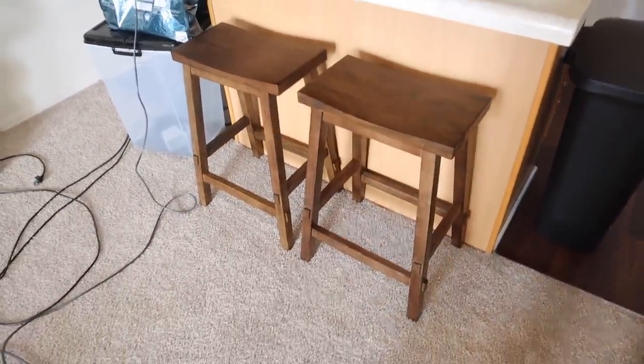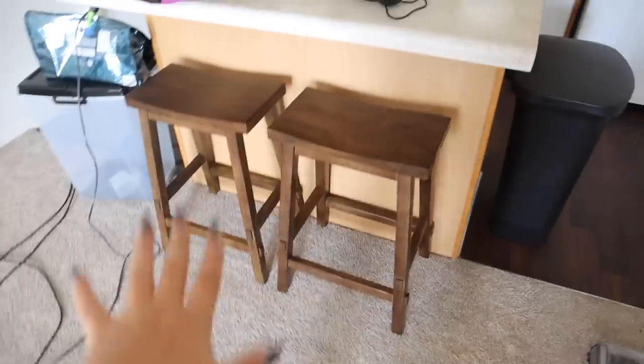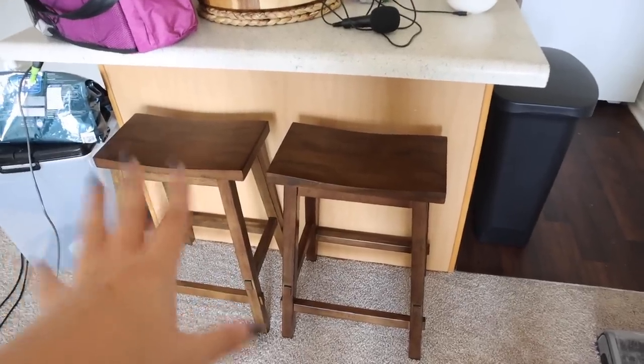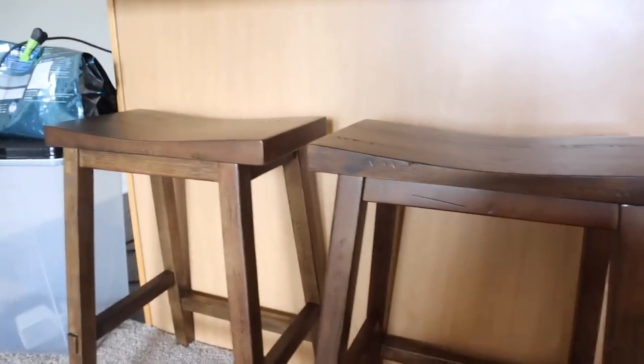They are so cute. I love them. And I love how they match the coffee table. It just ties everything together. And I tested them out. They are way more comfortable than the ones I had before. So not only are they cuter, I think, but they're more functional because they're more comfortable. And you can see how it dips down a little bit. So it's really comfortable to sit on.